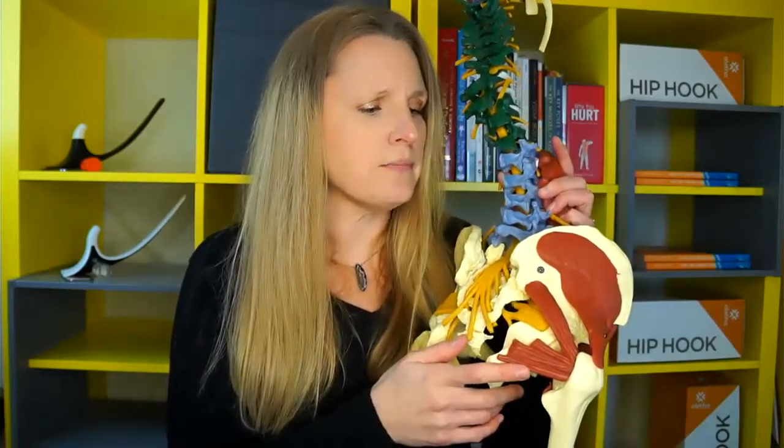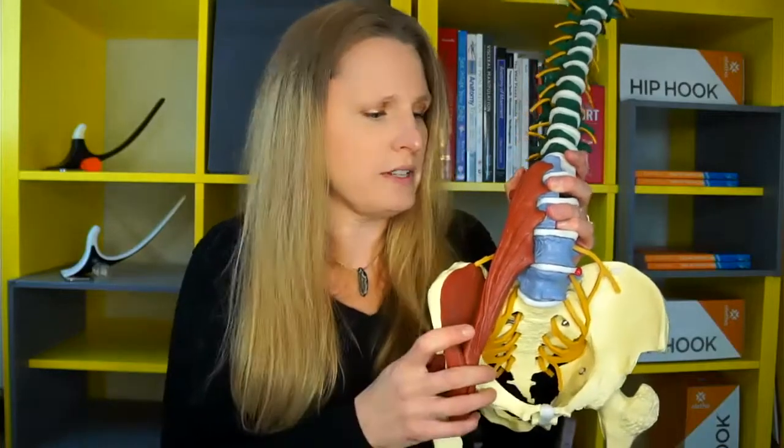So releasing the tension in the piriformis or stretching the piriformis is a very common treatment for sciatica, and it's very important, and it's a piece of the puzzle. However, if you work on the piriformis, which is in the back of the body, without addressing what's happening in the front of the body, typically your relief will be short-lived.